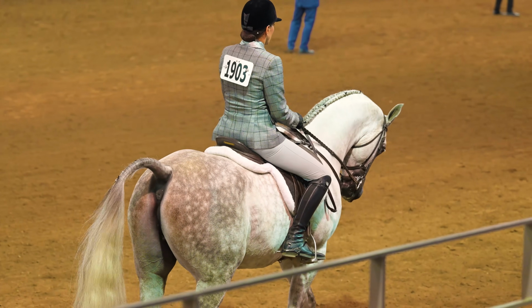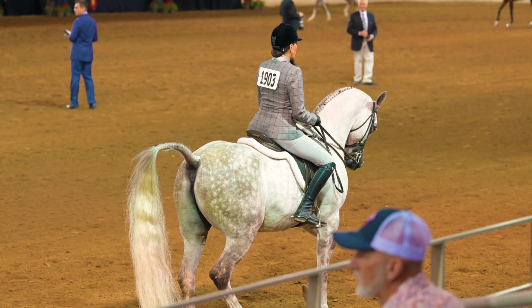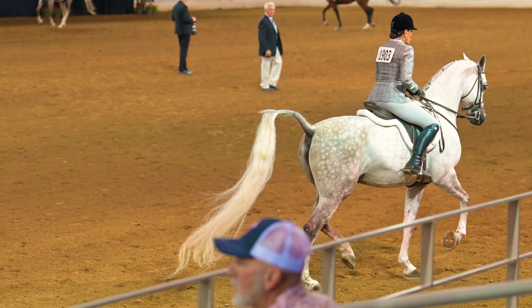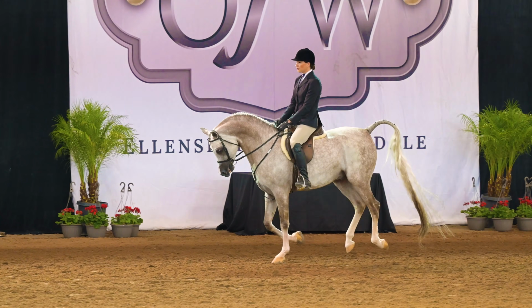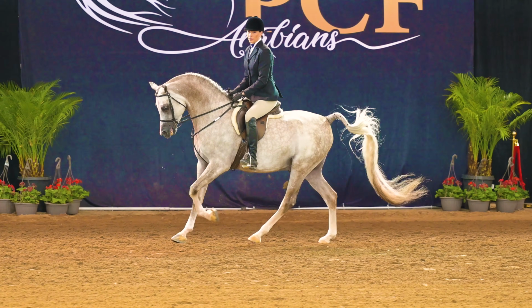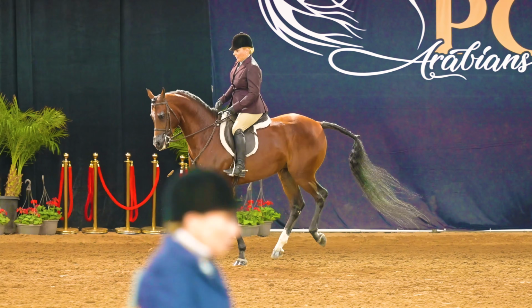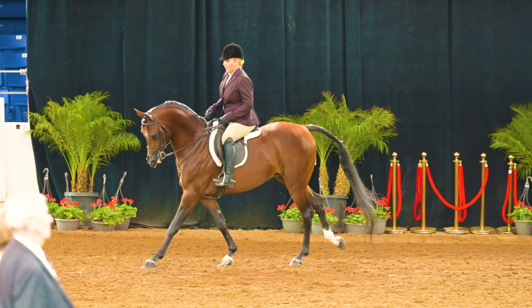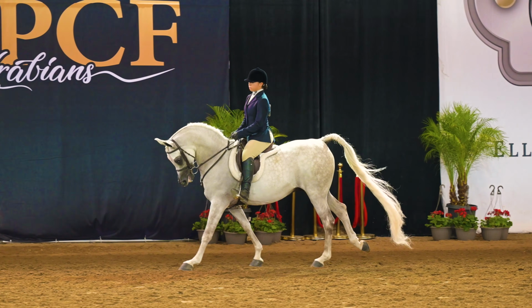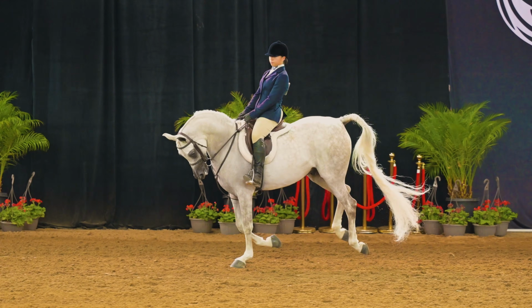Now the judges have asked them to go into the canter. You can see this one takes just a few strides and then there he takes off. And again, they just look so smooth at the canter, and I think especially when we watch them in slow motion. This one again is such a bright white that I actually had to dial down the exposure when I was editing this video.